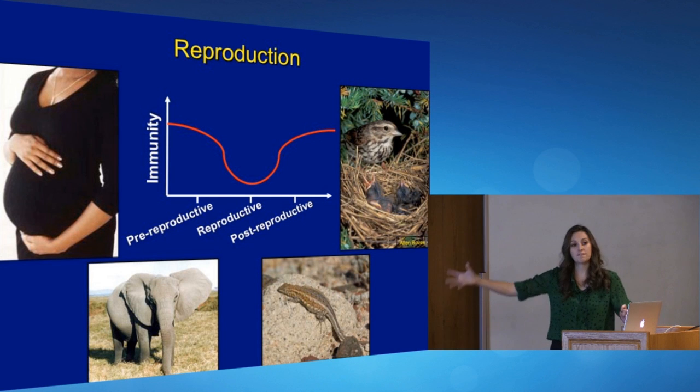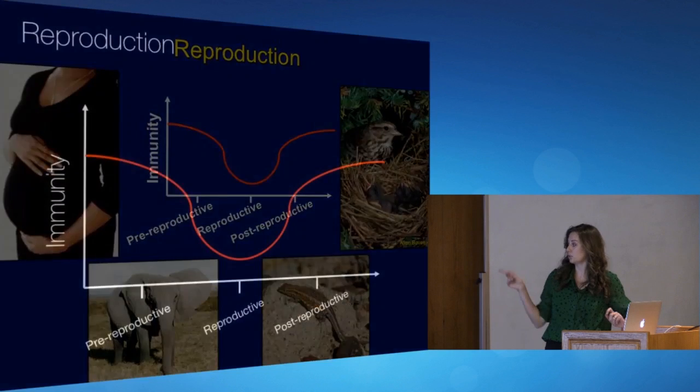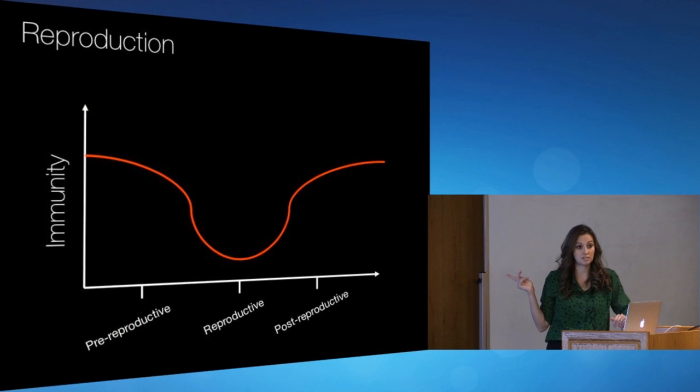All of these photos relate to this graph. She's talking about immunity during times of reproduction. And so she's got all of these lovely mommies and pregnant people and all of that on here, but it's taking away from her point. And the point is very simply this: the immunity goes down while you're in a reproductive phase.